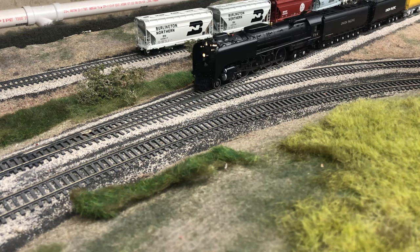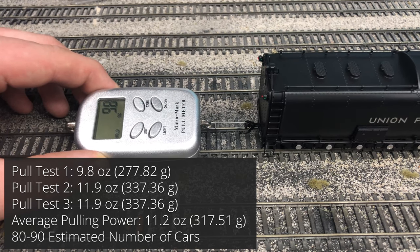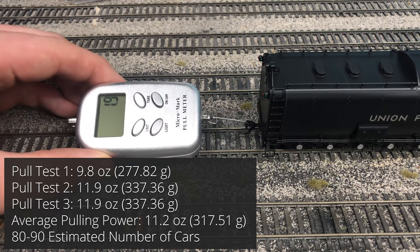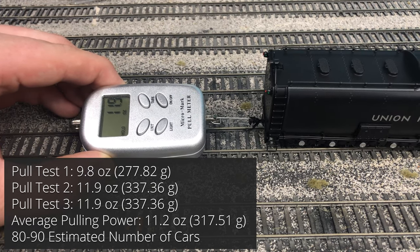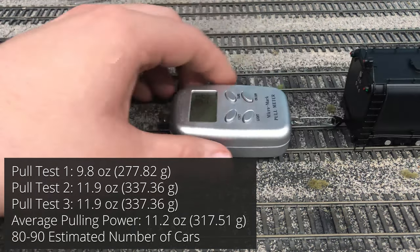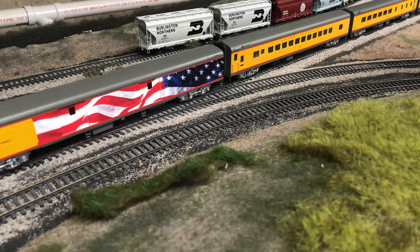The pulling power of the steamer was equally as impressive, with an average pull test of approximately 10 ounces, or about 80 to 90 standard freight cars. A good result for the pull test was difficult to achieve due to the chugging of the steamer and the minor differences in the traction tire contact pad. The steamer did have a peak pulling power of close to 13.2 ounces, but values ranged closer to 9 to 11 ounces of pulling for more sustained pulling power.